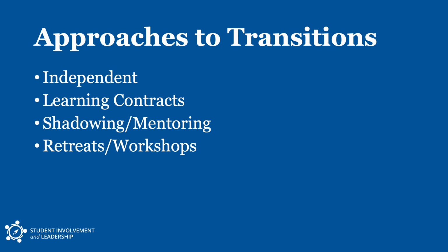Shadowing and mentoring is probably the most common. Incoming officers are paired with an outgoing officer for a specific period of time to learn their position. They have discussion and interaction where outgoing officers will share their expertise, their insight, and advice for the incoming officer. Through a shadowing process, the new officers are elected and serve as an elect. So think about the president-elect or the secretary-elect with the current officer to learn that process, meet the people, and transition and get the transition materials.